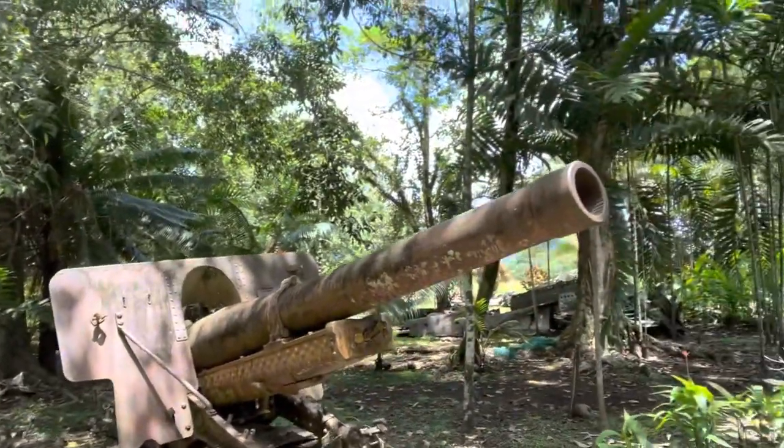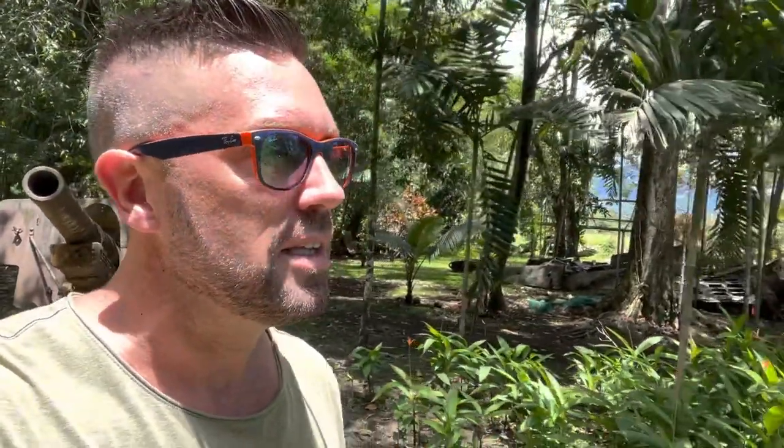So welcome to the Vilu War Museum. Despite the mosquitoes, this is a wonderful place if you're into military history, because the guy who started this museum had a tractor and he started collecting the stuff around the island, pulling it over here and creating a museum like this. Japanese cannon, for example. As we walk around here, I'm going to show you a couple of the finest examples of airplanes and cannons that were found on this island after the war.